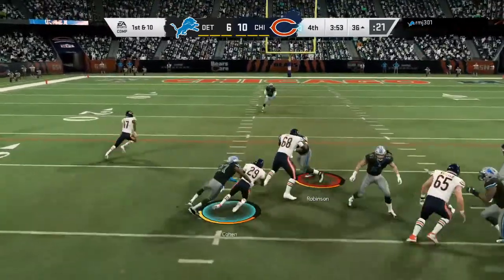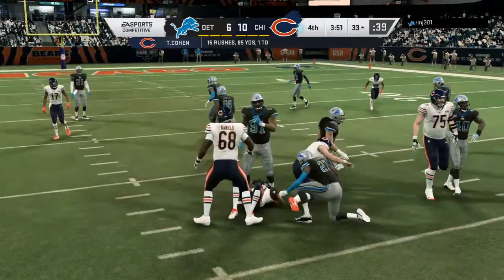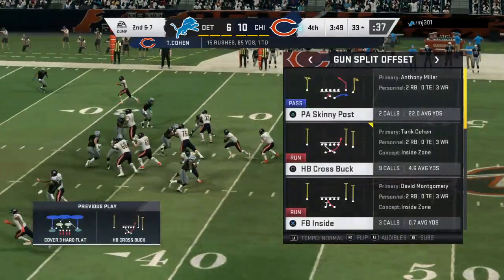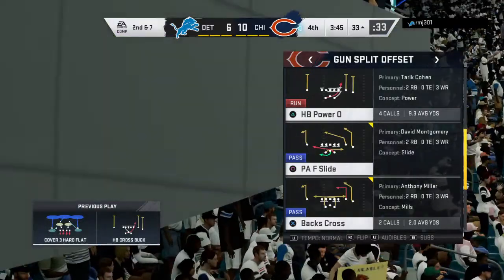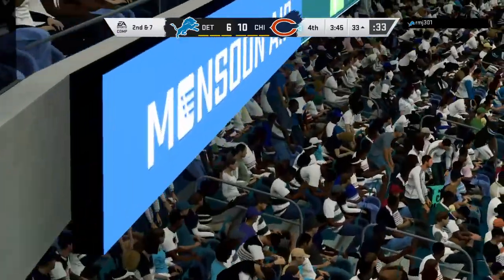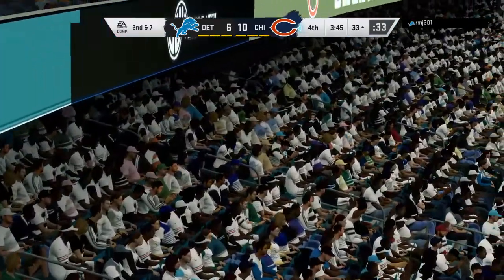Out of the gun, running with Cohen, and he'll have a gain of 3 to the 33. Offensively with the lead, you want to run the ball, keep the clock going, but you also want to still kind of be in attack mode too, right? So how do you do that and not come back on your heels?